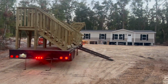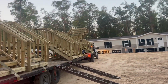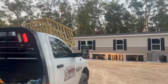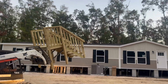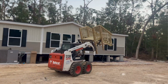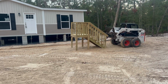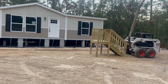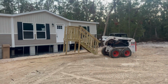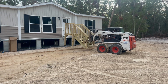Believe it or not, putting steps and a landing on either side of the house to get in and out of the ingress egress, the front door and the back door, is a part of passing inspection. So this was actually a big step. We had to schedule it. We had to get them in. These steps had to be placed. These steps had to be put into place before they would come back and do the final survey on our land. So this was a big step. We were happy to get it done.